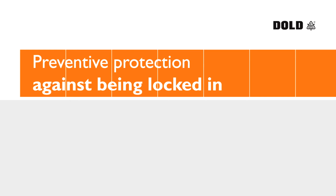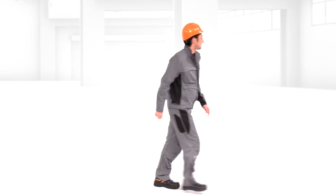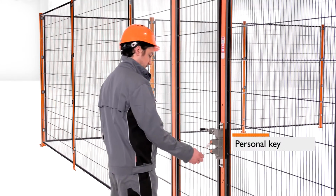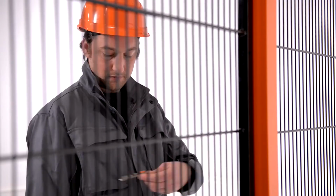Preventive protection against accidents is an important subject both for us and for our customers, and of course for Sam too. So that nothing happens to him or to anyone else, SafeMaster STS offers a number of safety possibilities. A good option for protection, for example, is a system with a personal key.